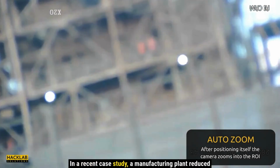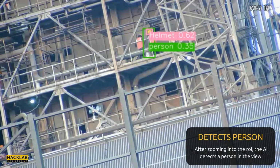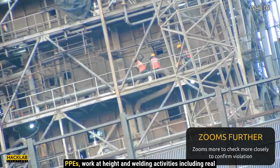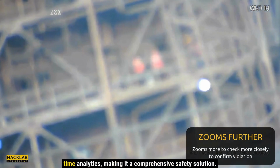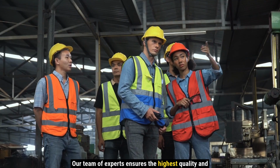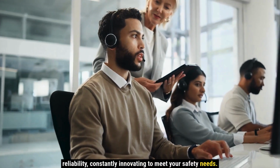In a recent case study, a manufacturing plant reduced accidents by 40% after implementing our system. Features include night vision, advanced monitoring for PPEs, work at height and welding activities, including real-time analytics, making it a comprehensive safety solution. Our team of experts ensures the highest quality and reliability, constantly innovating to meet your safety needs.